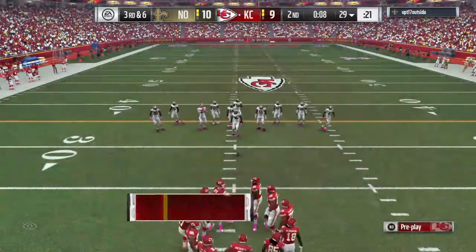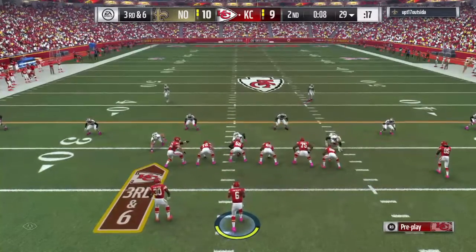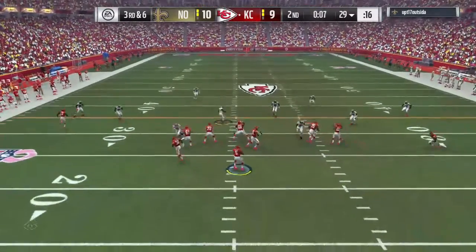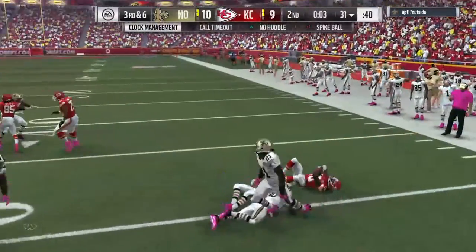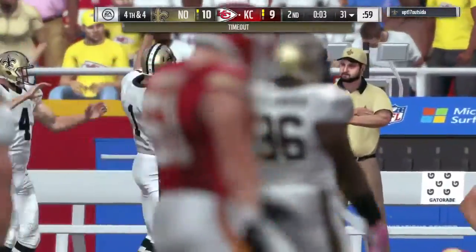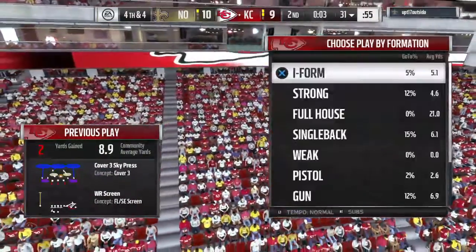So the offense dealing with a 3rd and 6. Let's go! On 3rd down, it's Prescott. Got a man, and he hits him in stride. And the Saints signal for another timeout. So as they take it over, we step aside.